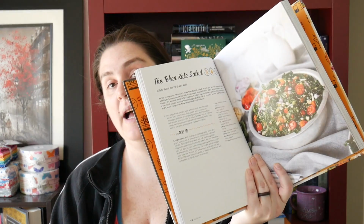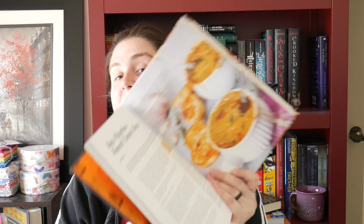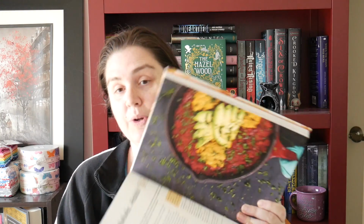So I got this cookbook. I got the Edgy Veg cookbook, which is another YouTuber that I really like, who has lots of good ideas and amazing sounding stuff. Everything I've tried from her has been really good, and so I was extremely excited to be able to get this one.